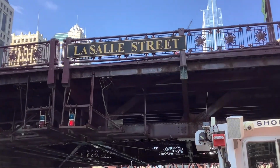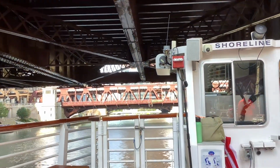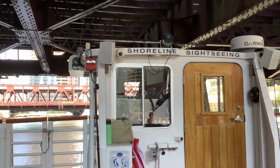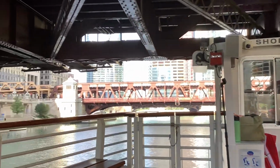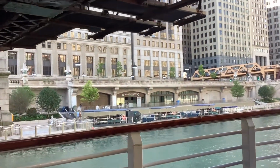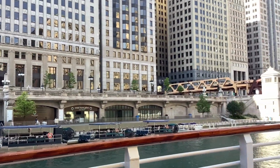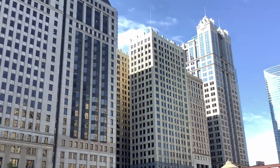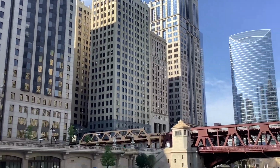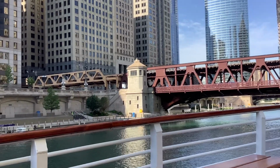On the left-hand side, you can also see our Riverwalk. So this is a $100 million project. Every section or room of the Riverwalk is a different theme. For right now, it does seamlessly connect the lakefront to the Wolf Point area. And in the future, we will be extending it from Wolf Point all the way to Chinatown. Our new Riverwalk goes underneath the bridges, whereas previously it went over the bridges. So now it's wheelchair accessible and just a lot nicer for everybody else.